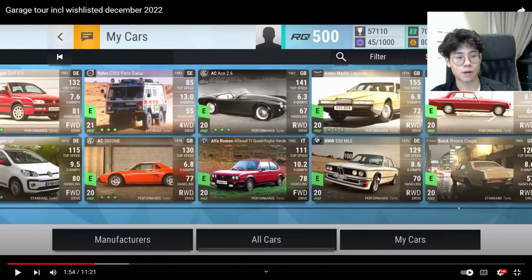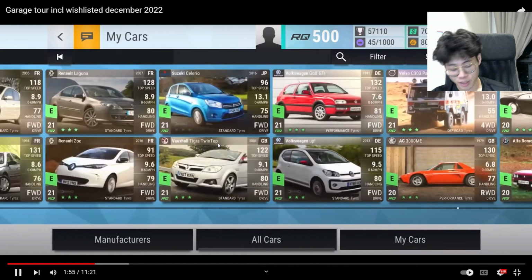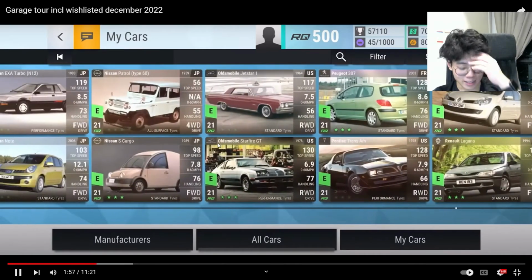So the first thing I want to talk about right here is this alpha. I don't know how far down the line it is for you, Birdie, to max the alpha, but get it done as soon as you possibly can. The car is so damn good. It's an incredibly lightweight car, and you get 86 handling out of 20 RQ. So definitely I would go 969 on that one as well.